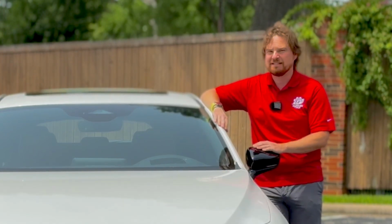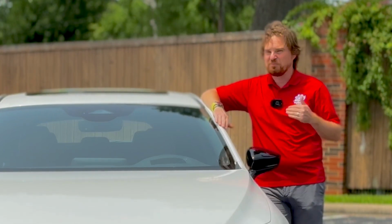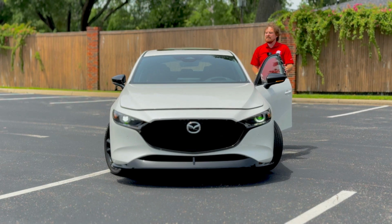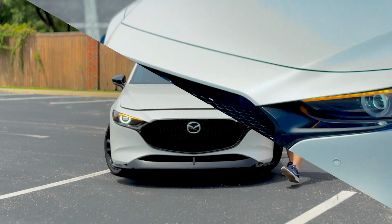I love being able to test it again here 2 years and $2,000 later. Yes, the price has increased $2,000, and that really is the only major difference that you will see. The design is the same, the interior packaging is the same, the engine is the same.